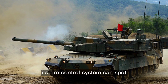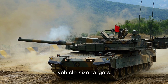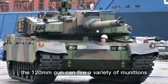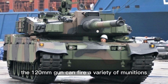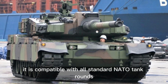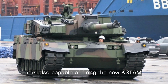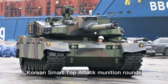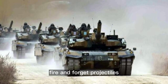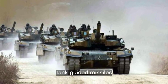Furthermore its fire control system can spot, track and fire automatically at visible vehicle-sized targets without needing any input from a human operator. The 120mm gun can fire a variety of munitions. It is compatible with all standard NATO tank rounds. It is also capable of firing the new KSTAM, Korean Smart Top Attack Munition, rounds. These are smart target-activated fire-and-forget projectiles, but shouldn't be confused with anti-tank guided missiles.